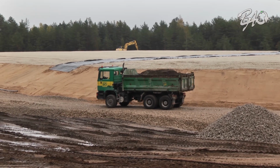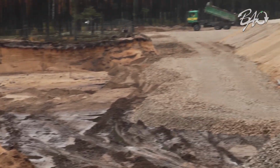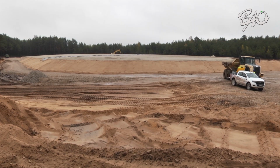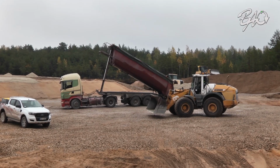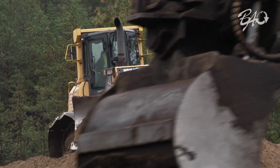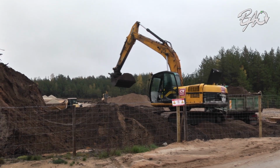The BAO Joint Stock Company has every reason to be proud of what it has achieved. It is prepared to use the technological solutions and innovations elsewhere in the world in terms of places where tar pollution is still important. Luckily, this is the only tar pit in Latvia, and I think that all of the work will be done by the end of next year.